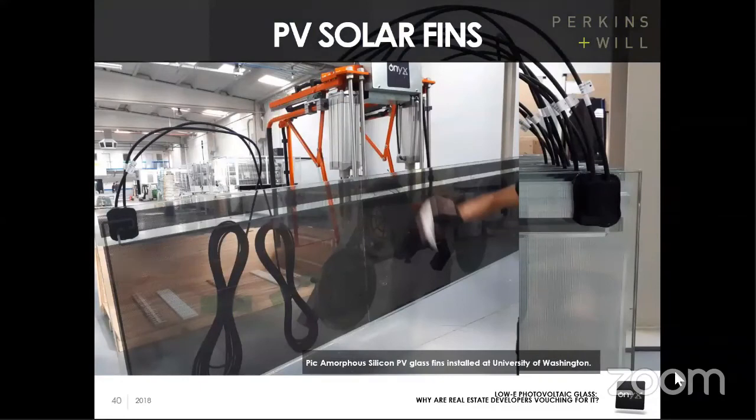So you can see here a close-up picture of that fin in our factory. And when you see them from a distance, they get completely transparent. Next one, please.